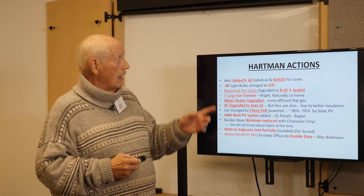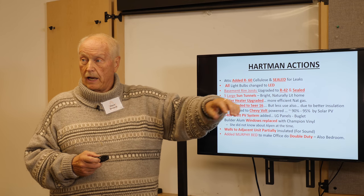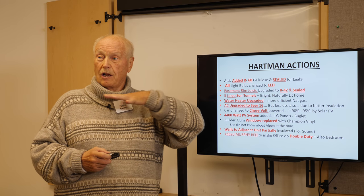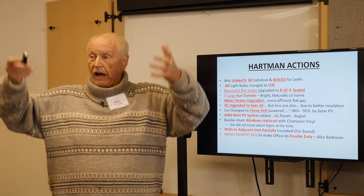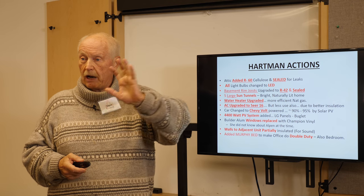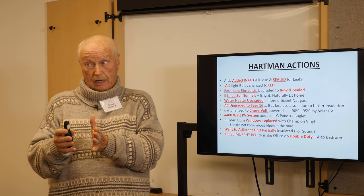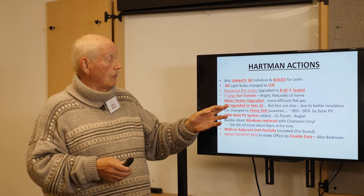Okay. She added R60 cellulose in the attic and had Best Way insulation seal all of the seams in the attic to reduce the convection up through, because you do get a chimneying. If there's any way for the warmth to go out from inside of internal walls or external, it will.